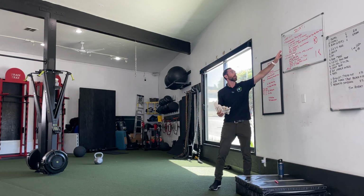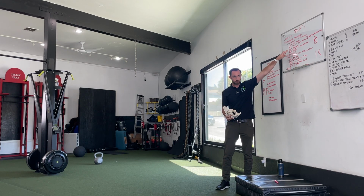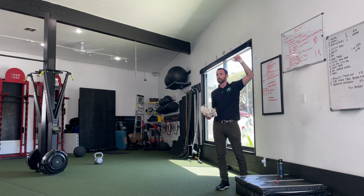All right, gait cycle and shin angle. Are we familiar with the phases of gait? Does anyone want to take a crack at that one?